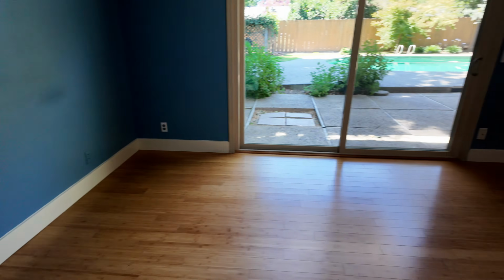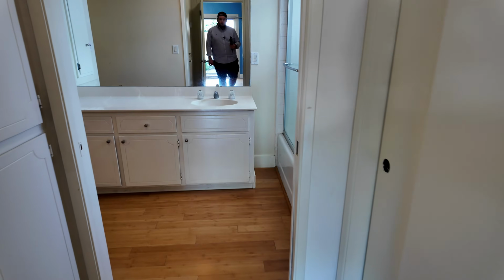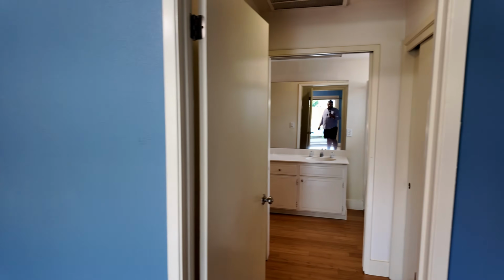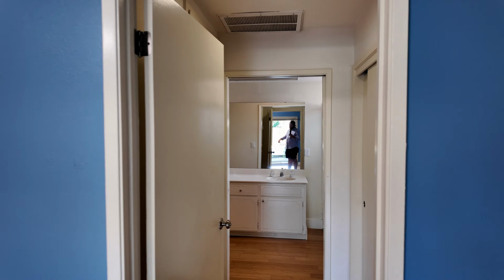So, this could be a second primary suite. If you had a parent living with you or something, this would be good. They've got access to a bathroom right there, connected to the bedroom. Now that bathroom though, as you saw, the way we came in, it is accessible from the hallway as well.